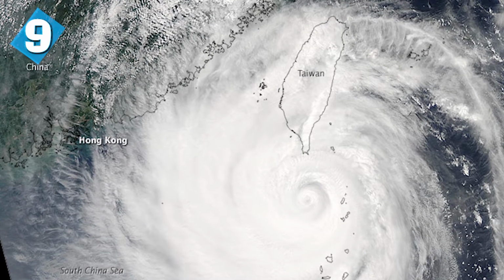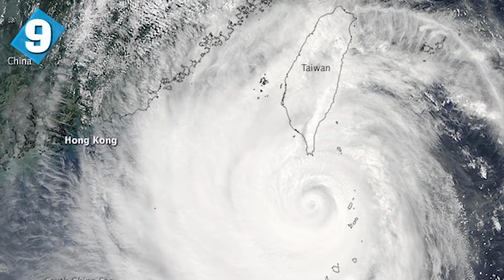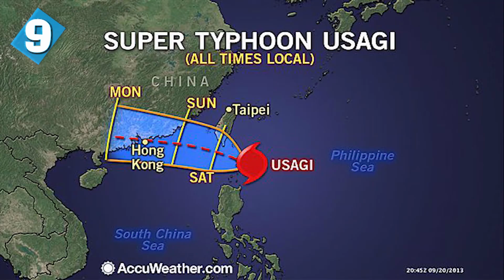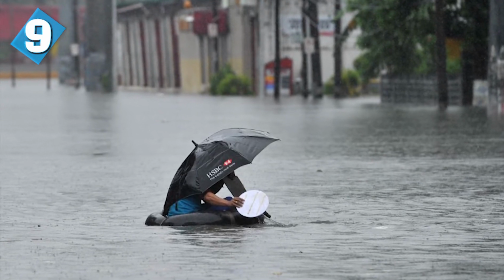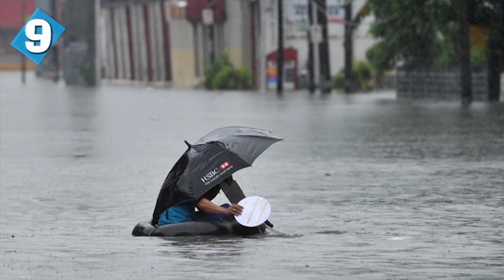Next up is Typhoon Usagi, also in 2013, and it was a Category 4 super typhoon. It had a diameter of 1,110 kilometers. Another storm off the coast of the Philippines in early September of 2013, the storm formed a 17-mile wide eye in 3 days and upgraded to a Category 5 hurricane. The storm caused $4.3 billion in total across the Philippines and China, with thousands of people made homeless and billions of dollars worth of crops that were destroyed.